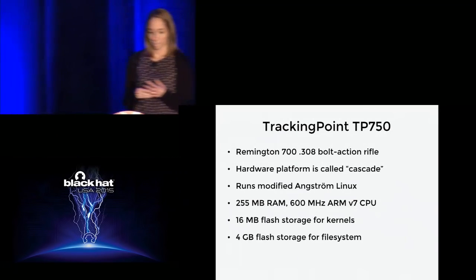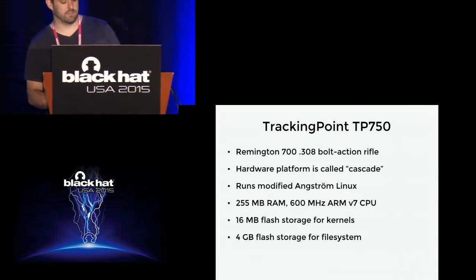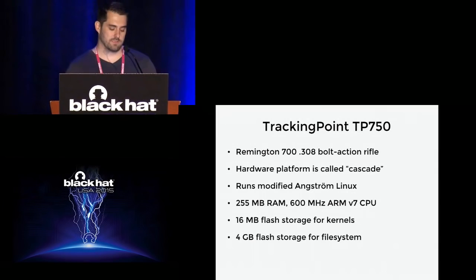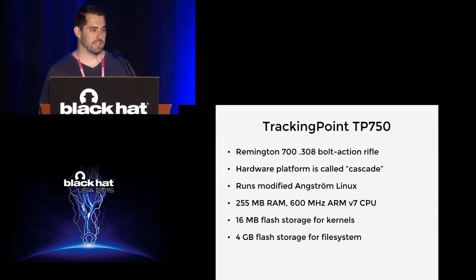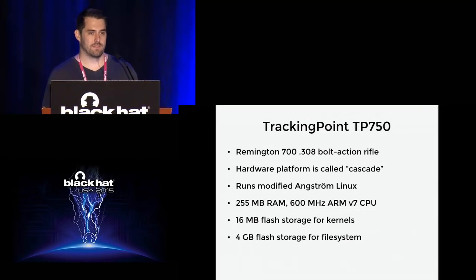So the platform we're working on is the Tracking Point TP750. The base rifle is just a Remington 700 308 bolt action. The hardware platform, which is the scope that Tracking Point actually built, is called Cascade. They've got a smaller platform for the shorter range rifles, which I call Ares. A lot of the things we found here we're fairly certain would work on Ares, but we haven't gotten our hands on one to actually test that.